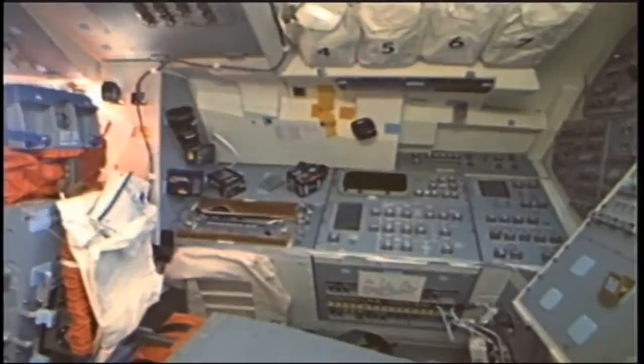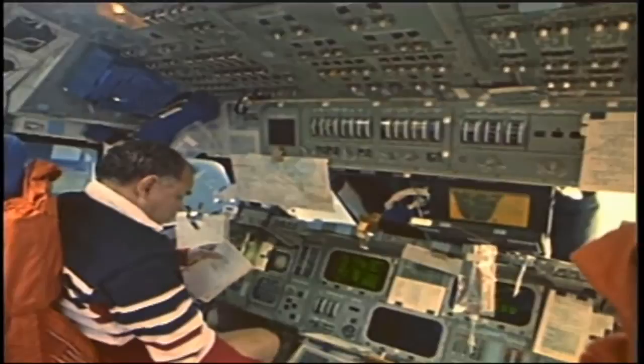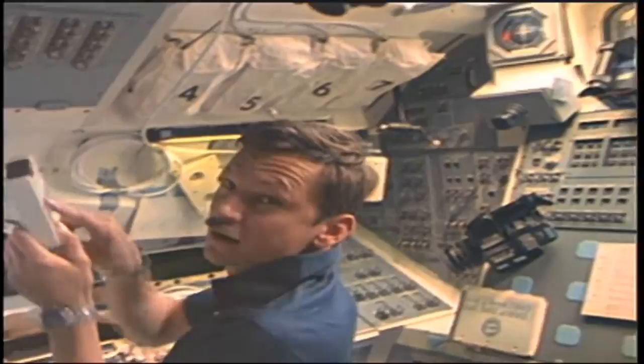Above the mid-deck is the flight deck. Here, as many as 4 crew members may be seated during launch. The controls for piloting the orbiter in space or atmospheric flight are located on the forward flight deck. Control may be either manual or automatic. All navigational and electronic equipment is also found on the forward flight deck. A second flight control panel is located at the aft flight deck. Controls for the payload station, as well as the remote maneuvering system, are found in the aft flight deck.